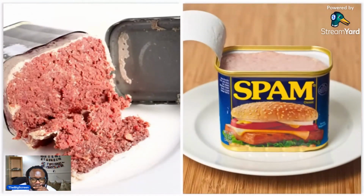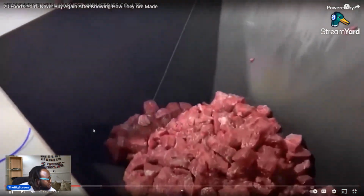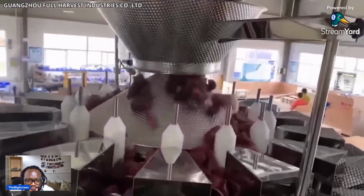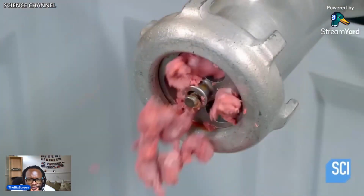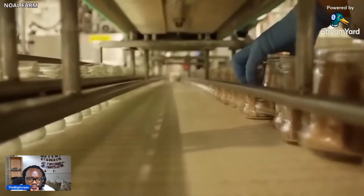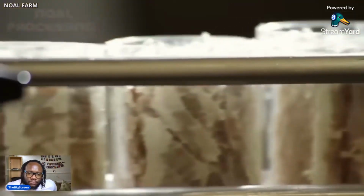Canned meat, such as Spam or corned beef, might be a convenient pantry staple, but the process of making it and the ingredients used may give you pause. Canned meat products typically contain low-quality cuts of meat, which are ground and mixed with water, salt, and various additives, including sodium nitrite as a preservative and flavor enhancer. This mixture is then cooked, cooled, and canned under high pressure to create an airtight seal and prolong shelf life.